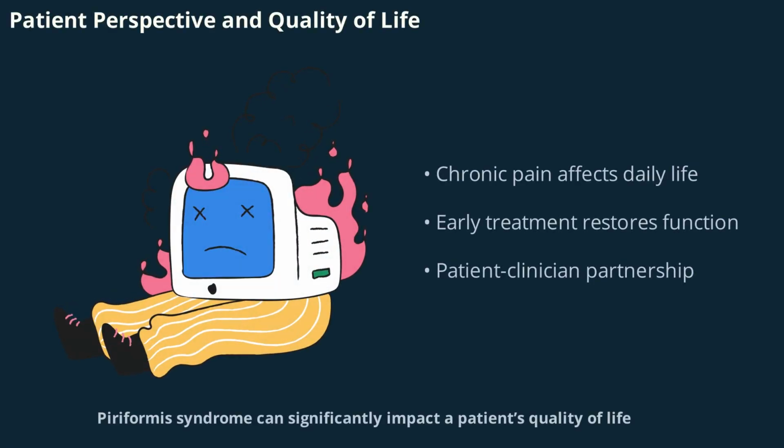Piriformis syndrome can significantly impact a patient's quality of life, causing chronic pain, reduced mobility, and limitations in daily activities. Early recognition and effective management are crucial for restoring function and improving well-being. Patients should be encouraged to communicate their symptoms clearly and work closely with their healthcare team to find the most appropriate treatment plan.